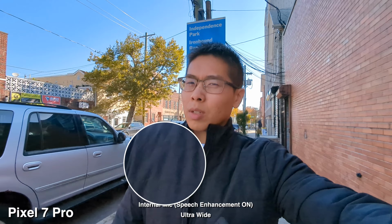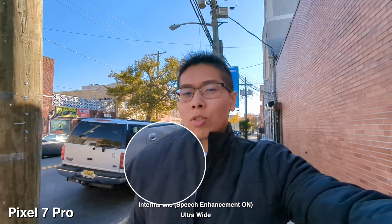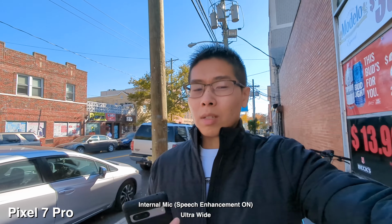Today we're going to do a camera comparison between the Pixel 7 Pro versus the 7. The cameras are mostly the same, but there are some differences. But this video is just to show you if it's worth upgrading to the Pro instead of grabbing the 7.